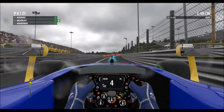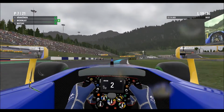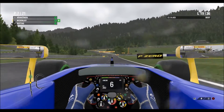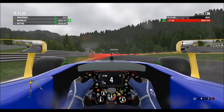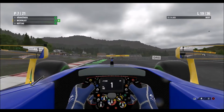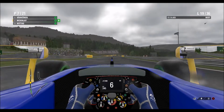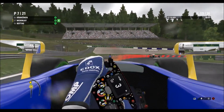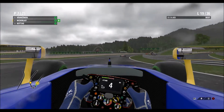Alright, we have to super push now. I want that win. I want it. I was faster than everybody, so maybe we can do something here. Not like that, we can't though. The car suddenly feels a lot worse as well. It's really not handling as sweetly as it was on the last set of Inters. Don't know what happened there.